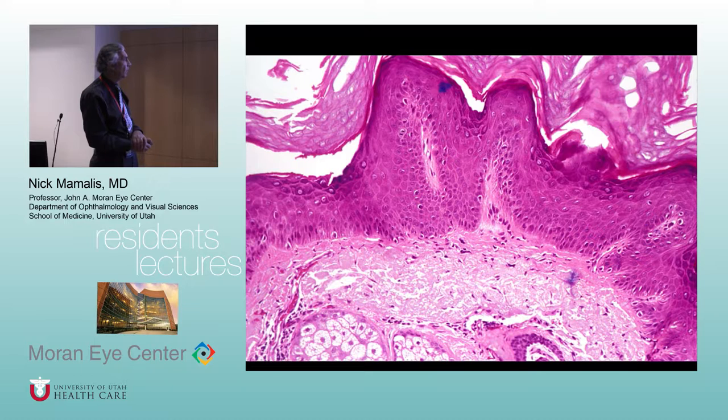What is going on down here? It's kind of a grayish color. Reminds me of a solar elastosis. Exactly. So this is what we call basophilic degeneration. It's a solar-induced degeneration. So these are on sun-exposed skin. And so this is what we call an actinic keratosis. And so this is kind of a pre-malignant lesion.